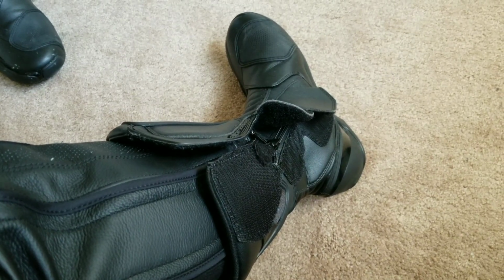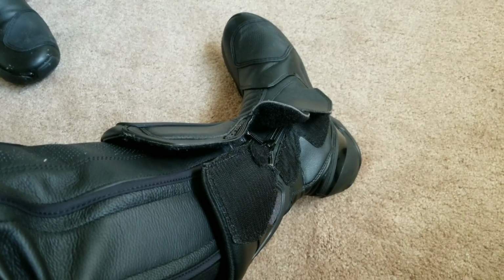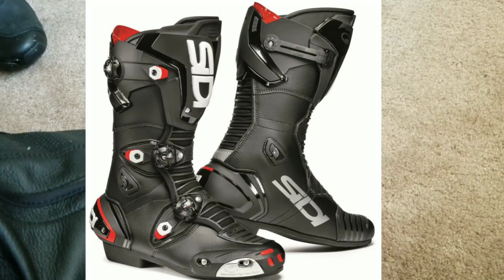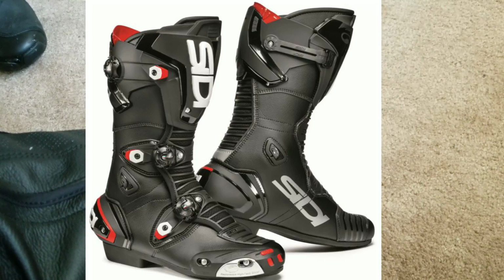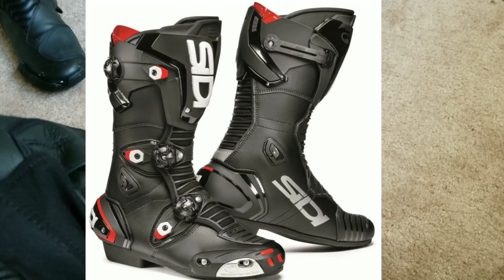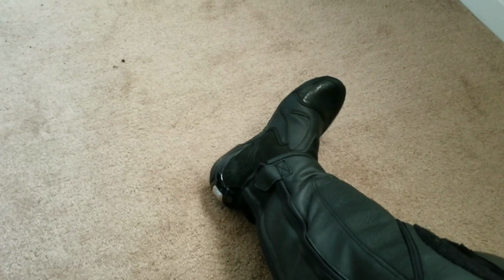And then I decided to buy the City Mag ones, which have a lot more adjustability than these boots. You're basically able to use a closing mechanism to kind of ratchet them down. But when I did that, I wasn't actually able to move my foot at all. What I ended up doing is going with this style of boot from Dainese, which is an under the suit type of boot. And this is kind of what it looks like.